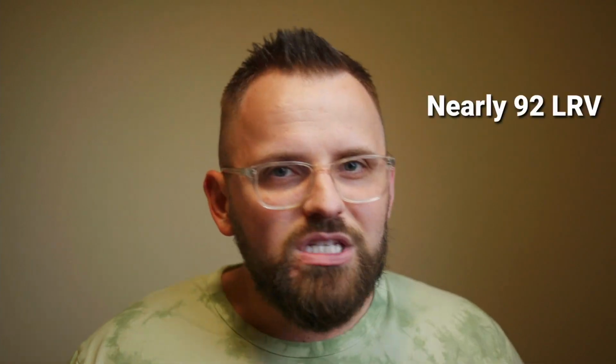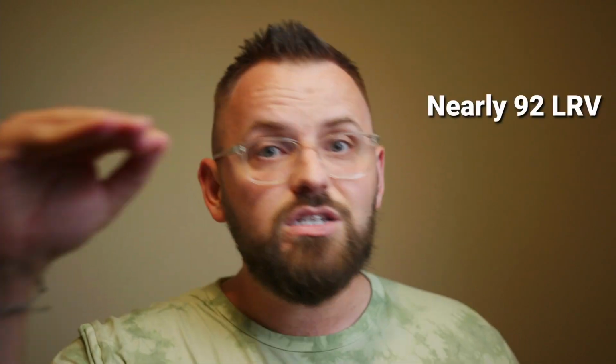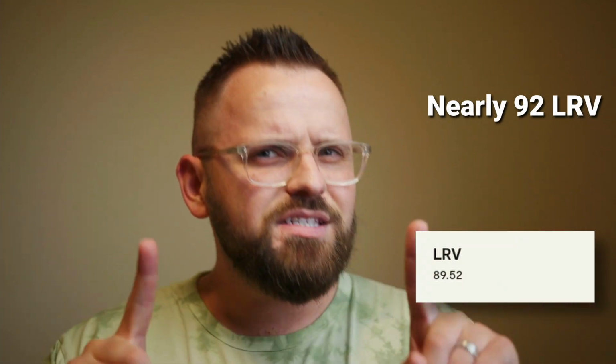In fact, on the subject matter of lightness or brightness, it seems like Simply White has actually darkened a little bit as of late, because its LRV used to be listed at nearly 92 out of 100, but now it's set to be around 89.5. So it's not necessarily the mega bright white that it was before, or at least I don't really think of it in that light. So just a quick recap.